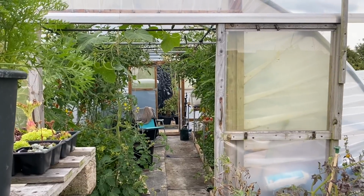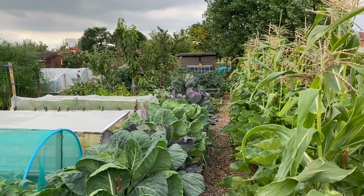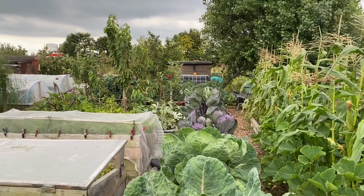So it's the 20th of August and it's time for an allotment tour. And the allotment plot, I think, is probably at its peak in terms of lushness, but not in terms of productivity. I think we're now starting to see quite a few things dipping down in productivity, especially the beans and the purslane and things like that. Tomatoes are probably at about peak productivity right now.